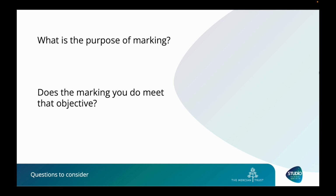So we're going to start by looking at some different marking strategies, some different approaches to marking, to consider whether any of these is something that you could implement or cherry pick from, to see if here's a way you can make your marking more efficient.